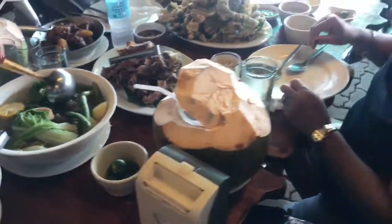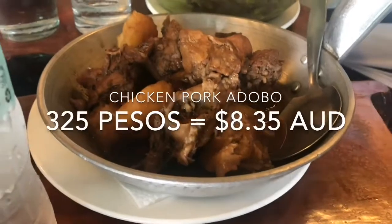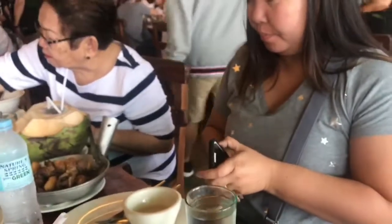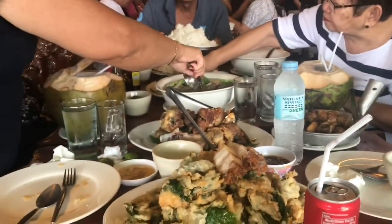So this is all our order. And kain na tayo. This one is Ate's never-ending order, which is adobo. She's had adobo chicken, adobo baboy. Her favorite is adobo. So yun, adobo order. Sarap yung bulalo. Favorite yan. Yummy.